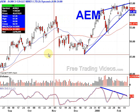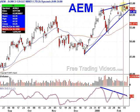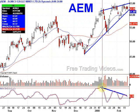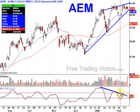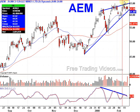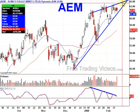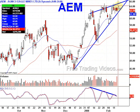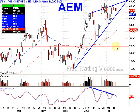AEM. Now this one, this is probably one of the prettier charts I've found. Nice rising wedge, which is bearish. Beautiful, beautiful bearish divergence in the MACD. We have a down day Friday on big volume. So this can continue up into this apex area of the wedge, but I'm calling this one, it's going to find its high right here somewhere. So I see this one breaking down in the very near future.